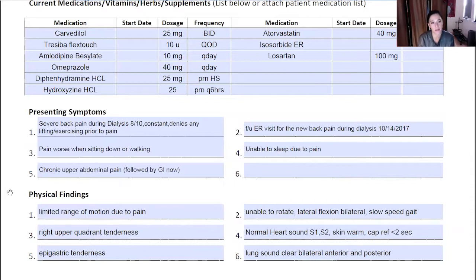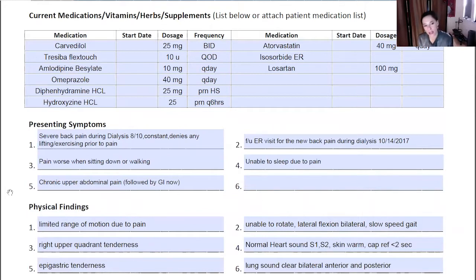He says his pain was worse if he sits down or walks. He also had the chronic abdominal pain, but it wasn't as bad as the back pain. Two days after he went to the ER, they gave him some Percocets, I believe, that did not help, and he was unable to sleep. When I did the assessment, he was moving really slowly. He could do range of motion, like turn his back, sit down, and get onto the table, but really slowly, and he had a lot of pain.